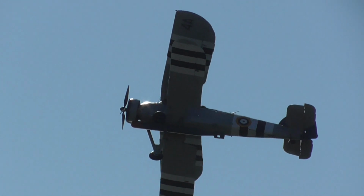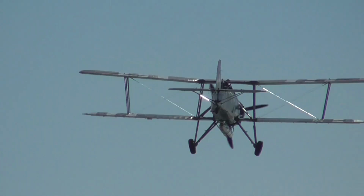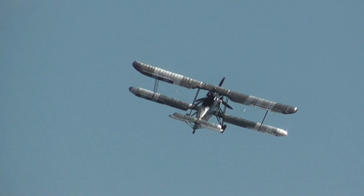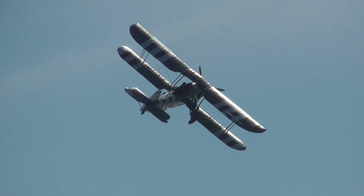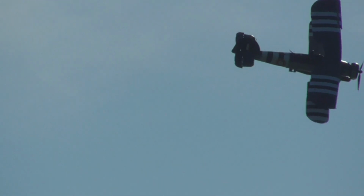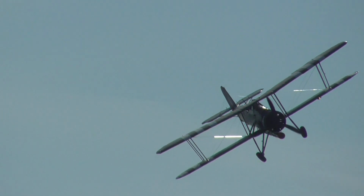Ladies and gentlemen, the Swordfish, feared throughout the war by the Italian and the German navies. This machine was designed simply to kill warships. It may look antiquated, it may look lumbering, but it's exactly what's needed. Over hostile seas to track, find, and put a torpedo in the water.